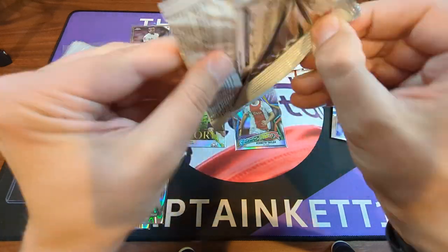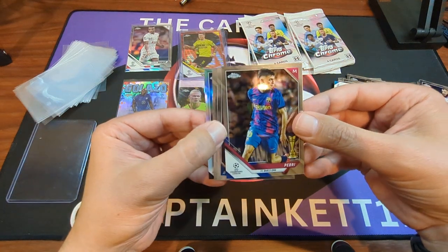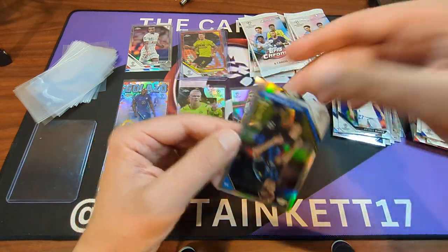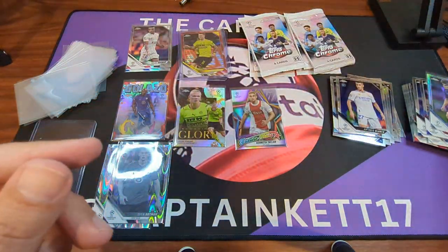Keep going here. But no, this product's awesome, guys. I mean, 21-22 Chrome. I like the set. There he is. There's Pedri. Nice hit there. We got a refractor coming up. Samuel Edozie, nice rookie. Blanco, nice rookie. And then De Ketelaere, nice second year. For Bruges, nice Belgian player there as well. I'll put him over here.